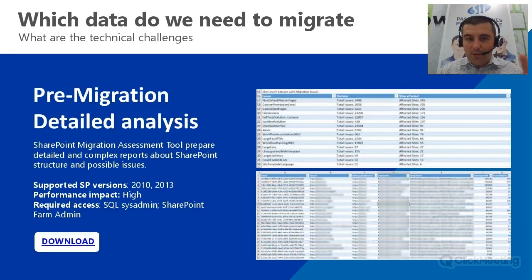What you can see are two screenshots here. The first screenshot shows in general how many sites are affected by things like a high number of versions, huge lists or huge libraries, InfoPath forms, SharePoint workflows, large list views, alerts, checked-out files, and more and more. As you can see, the performance impact on the farm is quite high.